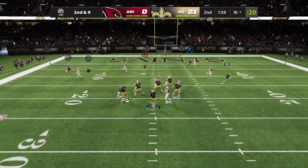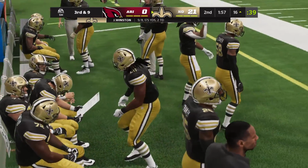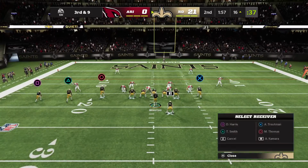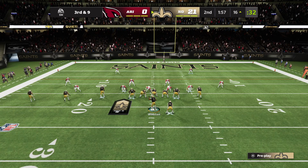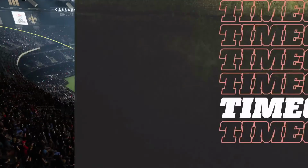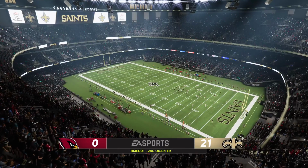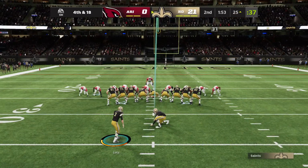On second and nine, Winston, and that is incomplete. Thomas, the intended target. Third down here. Here's Winston. And he's wrapped up. Taken down. Back at the 25. The Cardinals going to use the first of their timeouts. So as they take it over, we step aside.